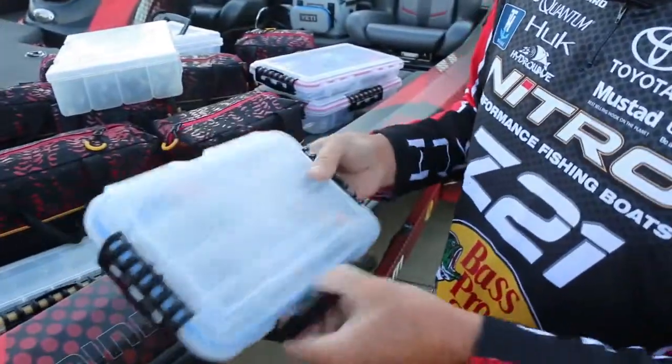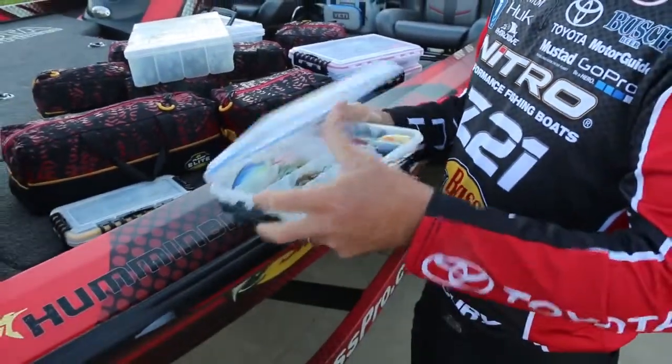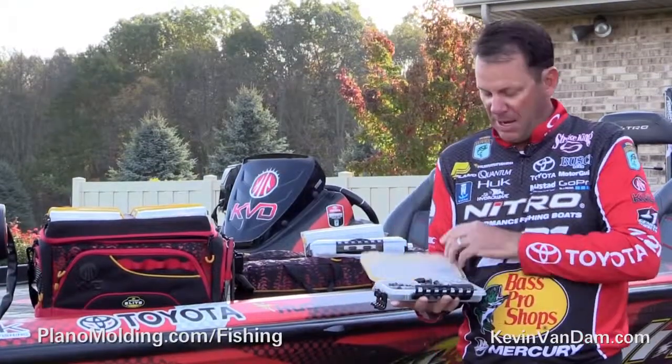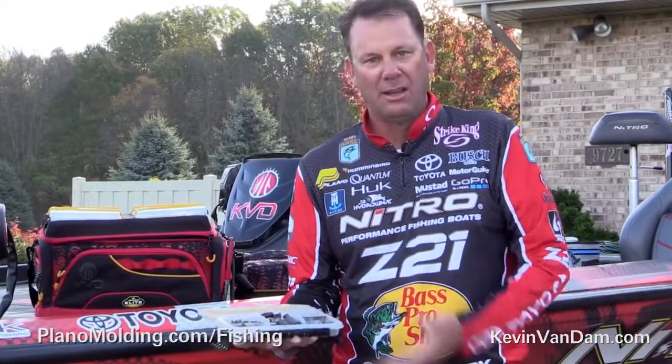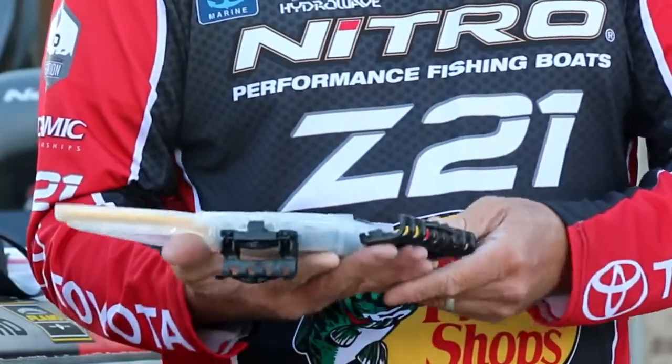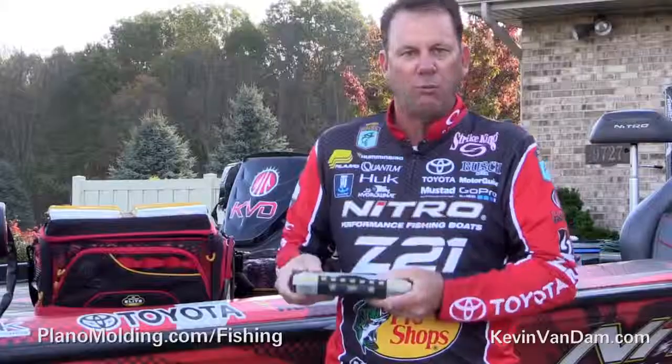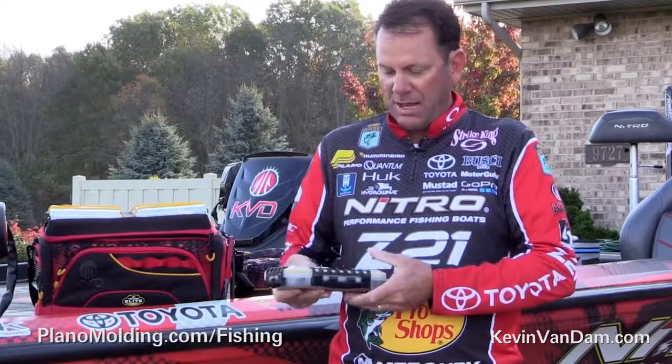We were talking about those waterproof Stowaways and the durability. So this is one of the small ones, and if you look close, I've got this thing jam-packed with tungsten. It weighs about 10 pounds. So to be able to take the abuse of pounding in the Great Lakes and rough water and shaking, banging around all the time and not breaking.